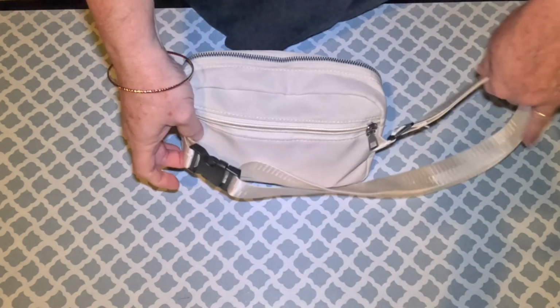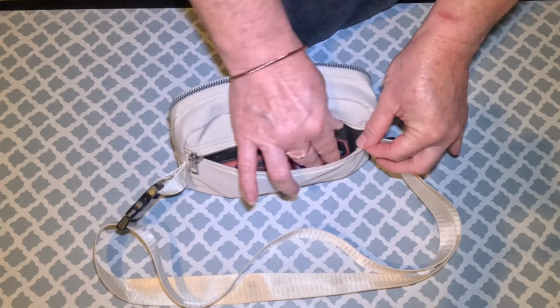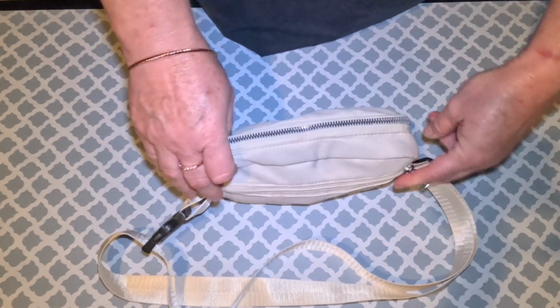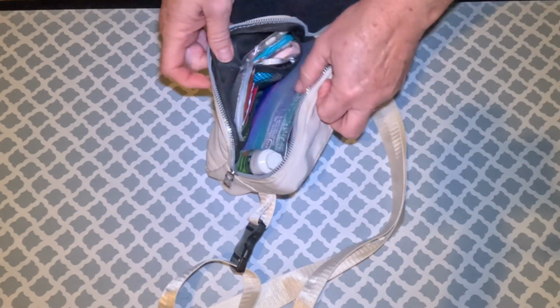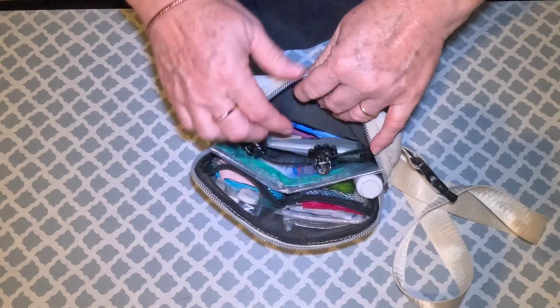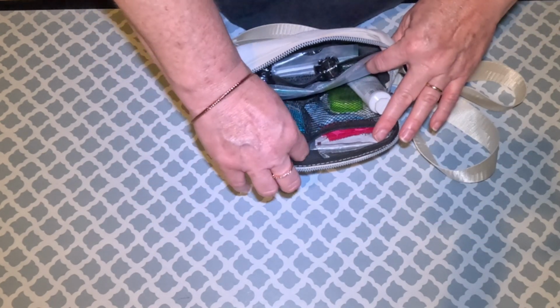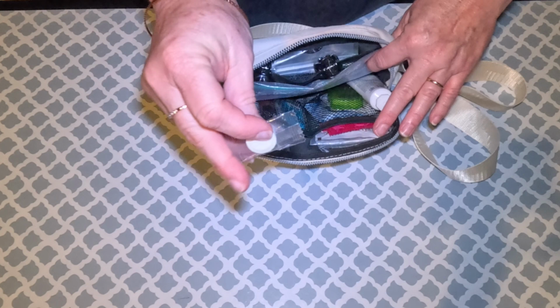This bag comes in so many different styles, colors, configurations, but the bottom line is you need a lightweight belt bag that has at least 2 compartments, one for all of your in-flight essentials or your everyday carry, and another one that's closer to your body for maybe your phone and your passport.